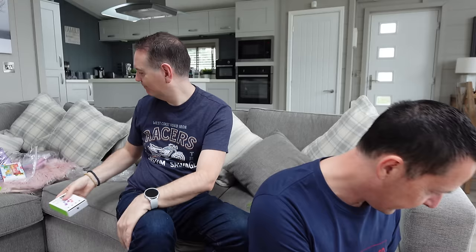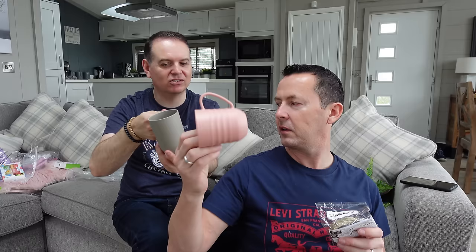We got a card reader for the laptop, so we can put SD cards in quickly. My laptop doesn't have a card reader. We got these. Oh, I've got a pink one as well. Coffee cup. That was a random colour. That's a little bit small. That's a shame, because that's perfect. I know. We couldn't order more than one.